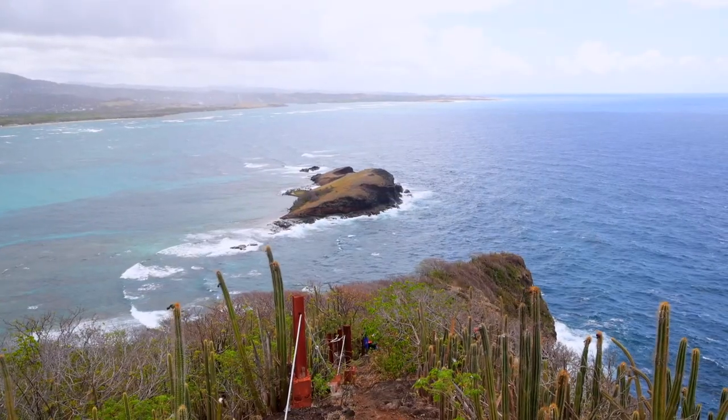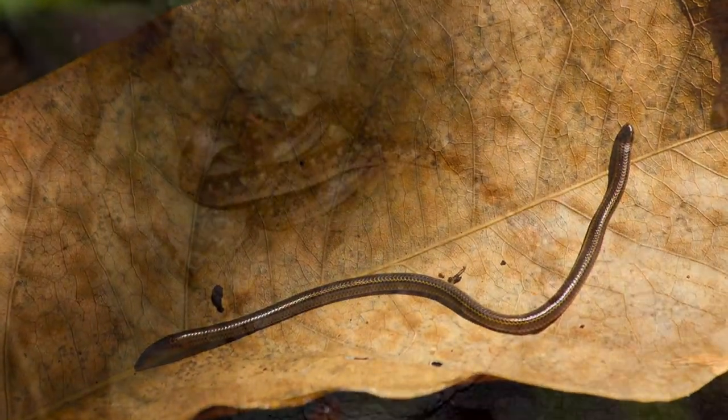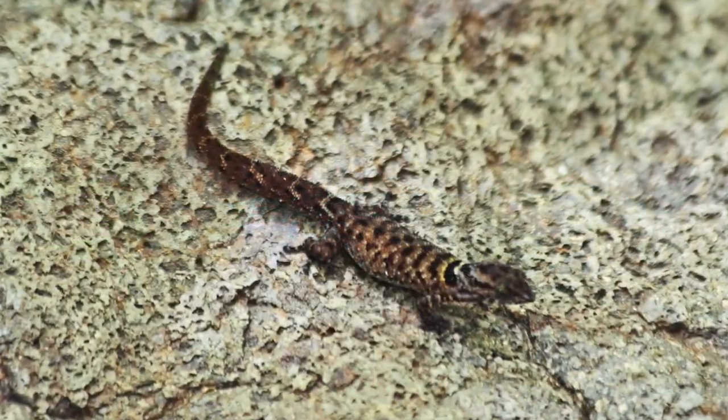The Maria Islands is actually a biodiversity hotspot. On record, we have 7 endemic reptiles in St. Lucia. And believe it or not, out of those 7 endemic reptiles we have in St. Lucia, you can find 5 of these endemic reptiles on Maria Major.